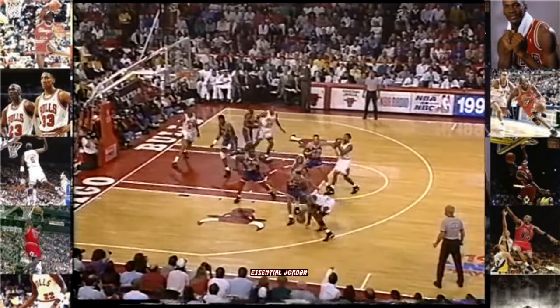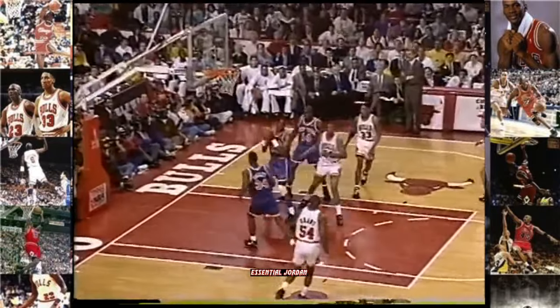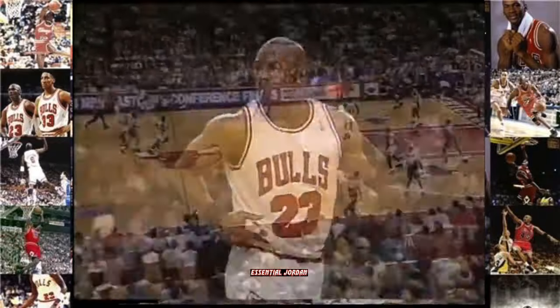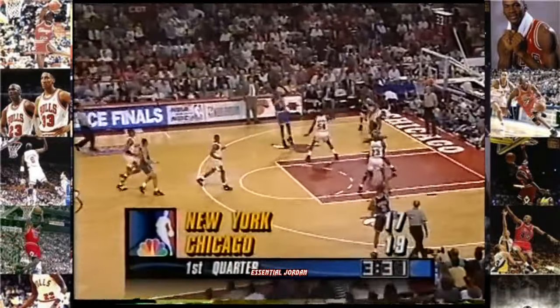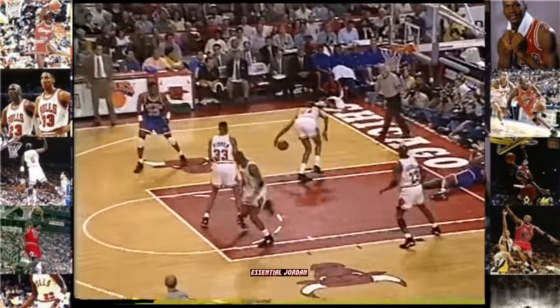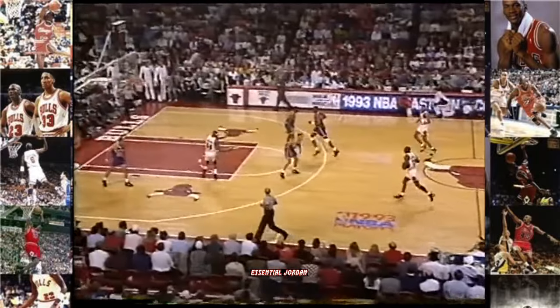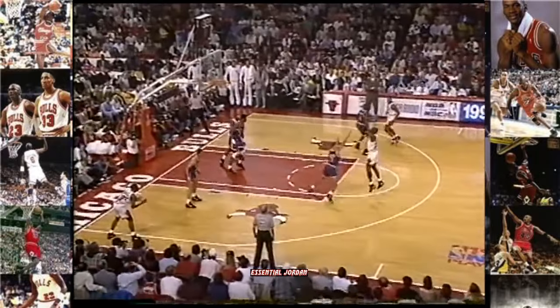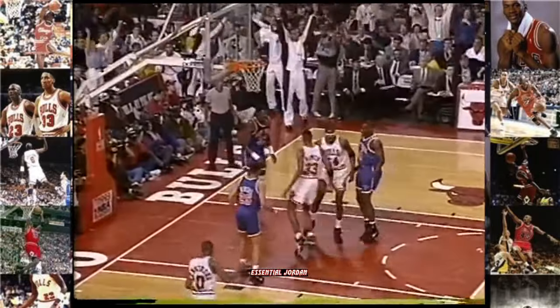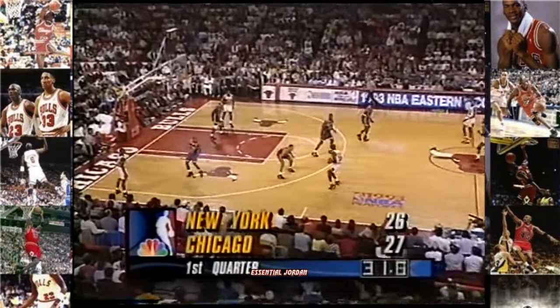Coming off the 10 of 12 in game 3. Jordan. Well, that wasn't a good shot. Mason given the room. Oakley missed the tip. Oakley hit the deck. Bulls leading for the first time this afternoon. Jordan. Yes. The Bulls by 4. The Bulls lead 27-26.